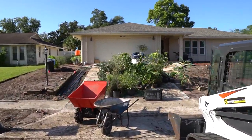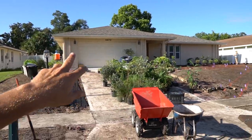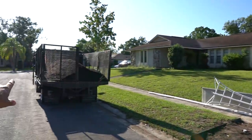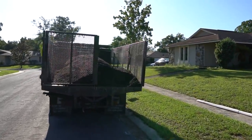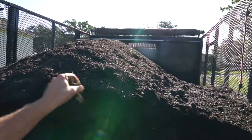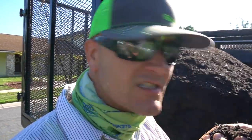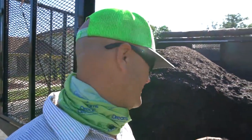All right, so staging on this site is obviously challenging to say the least. We've got a driveway that's on an incline, trees constantly falling over, no place to really stockpile or store the mulch. Compost is just staying in the truck, and we just picked up 6 yards of that mushroom compost. Really good stuff. It's not something I commonly find available in the Tampa area. Smells alive. You can tell this is some good stuff.